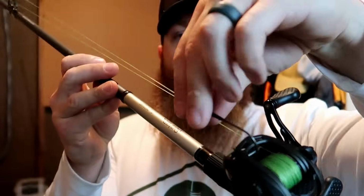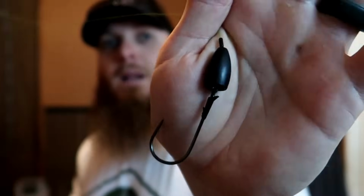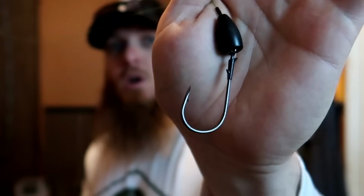The reason we're gonna have 50-pound braid is because of this right here. That right there is about a 1 ounce pegged tungsten weight with a little flipping hook. So this is going to be a flipping setup all day. Now I could tie a frog on there if I really wanted to, but I could also throw a frog on that last setup, the medium heavy setup with the 30-pound braid. So that's gonna be a flipping setup.